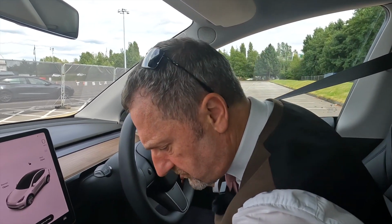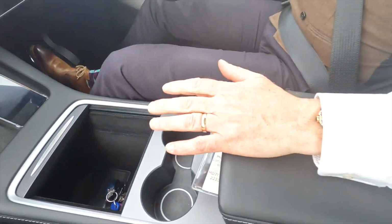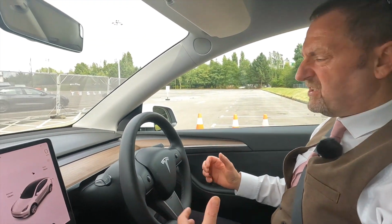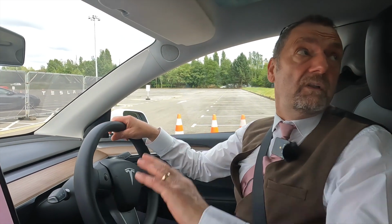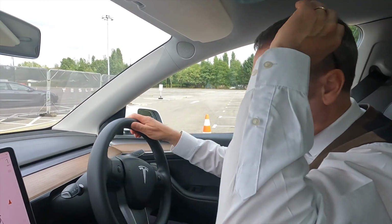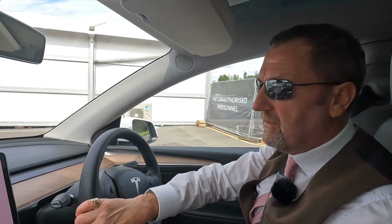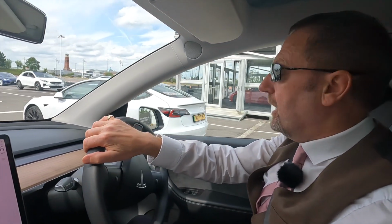Loads of decent storage for a car of this size, and I can't tell you how pleased I am with the amount of space. It's really comfortable, with a lovely panoramic roof. This car comes as standard, so I was talking to the chap before and he said there are no real extras to buy for this car. It comes already laid out with all the things that you'd expect in the car.